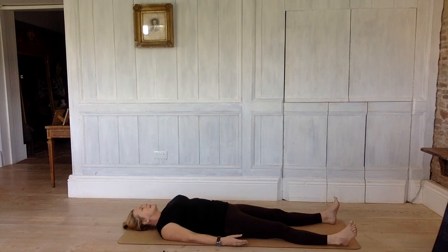Bring your awareness to your right eye, left eye, right nostril, left nostril, your whole nose, your right ear, left ear, right cheek, left cheek, your jaw, chin, lips, and tongue. Make sure your tongue is away from the roof of your mouth. Allow your jaw to hang loose.